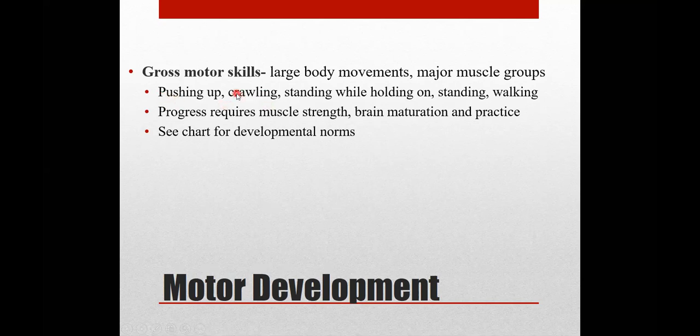So you would see babies first crawling, and then they would begin pushing themselves up on things, and then standing while holding on to something, and then finally standing while not holding on to things, then taking a step, falling down, taking a step, falling down, until finally they're able to take some steps without falling, and eventually you have walking. So notice that when it comes to the development of walking, the progression requires the development of muscle skill, brain maturation, development of those neural networks we talked about, and practice.